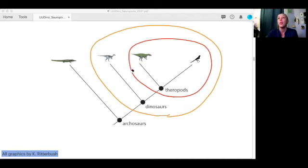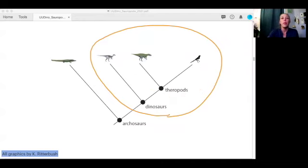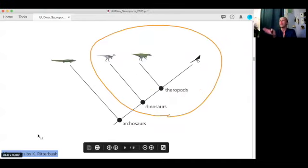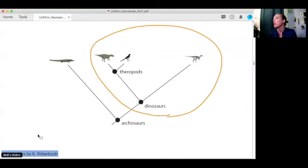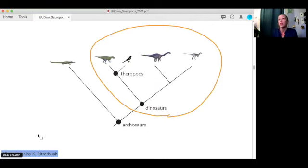Now, if we wanted to adjust the way that we are looking at this tree, we could do that pretty easily by saying, okay, let's move those theropods off to the side, right? We still are considering the clade of dinosaurs. And now we can say, well, set theropods aside and let's consider some other dinosaurs within this clade.